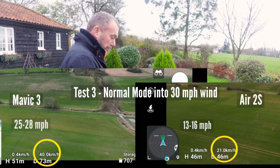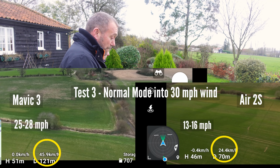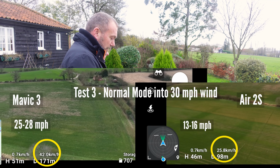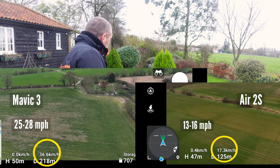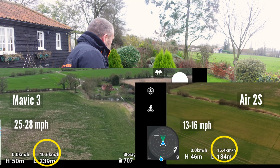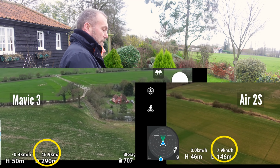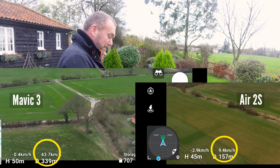So I'm straight up to 39, so I'm still on 40 k's, which is as fast as I was going in sports mode. 45, in fact, that's interesting. 46, yeah, and then back down to 40, 38, and you are trundling along, 17, 15. I am like a little rocket, aren't I? Is it Ted?